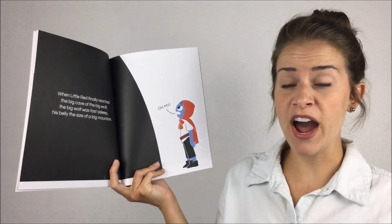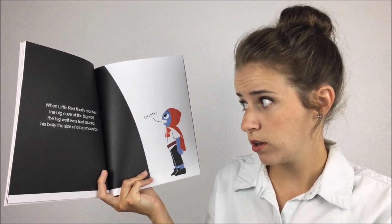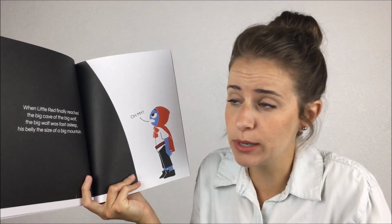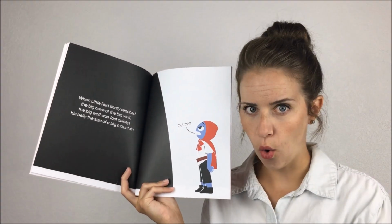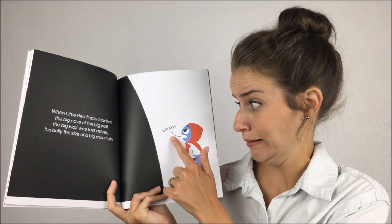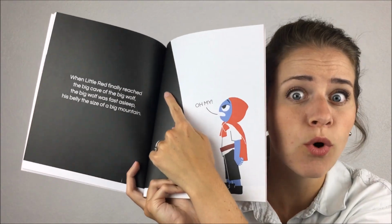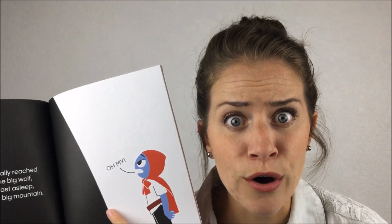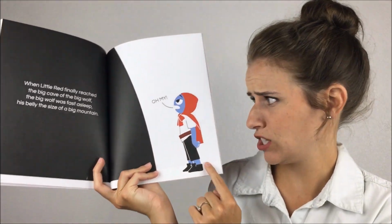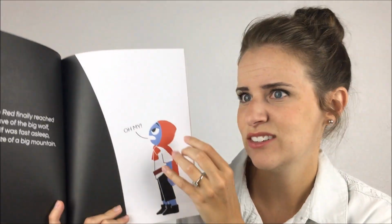When Little Red finally reached the big cave of the big wolf, the big wolf was fast asleep, his belly the size of a big mountain. Oh my. Whoa. Do you see? Is this a mountain or is that the wolf's belly? I think it's the wolf. Yikes! What does she think about it? Can you see her? Oh my.